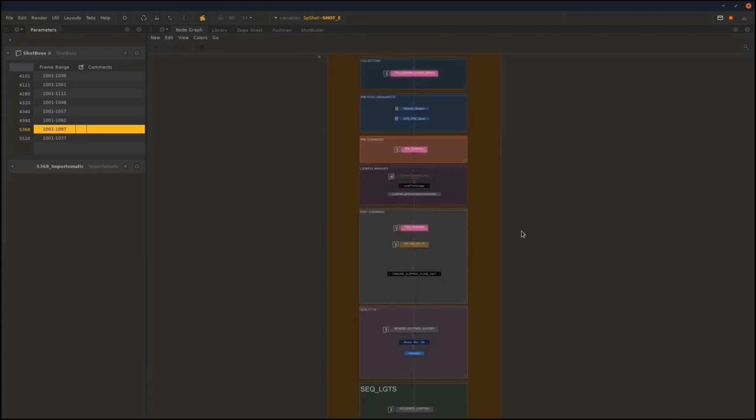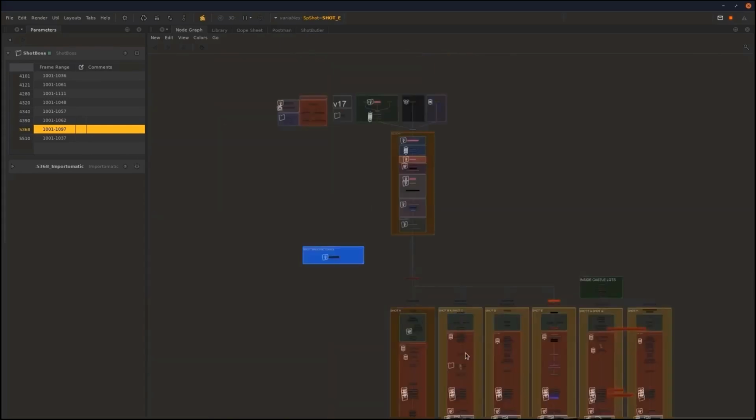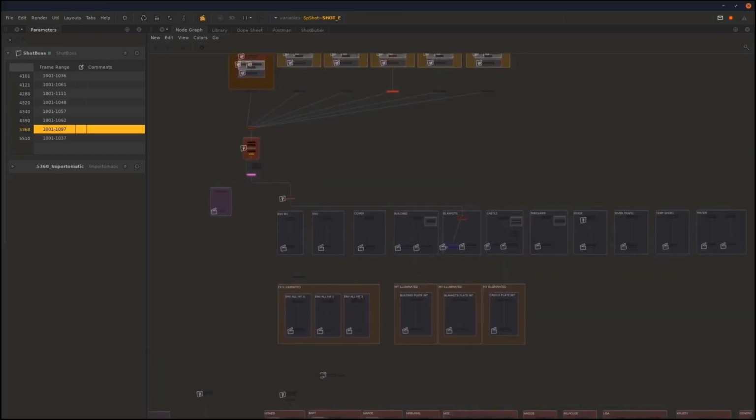In this section, we have nodes like collection create nodes, local material assignment, look file manager. This is where the key light setup is located. As you can see, I have 6 branches. If you remember, I have 8 shots in my template. If multiple shots require little or no lighting tweaks, those shots can be combined into one branch. Then using a variable switch node, the changes can be made for each shot. These branches also include different setups for render passes that we see down here.